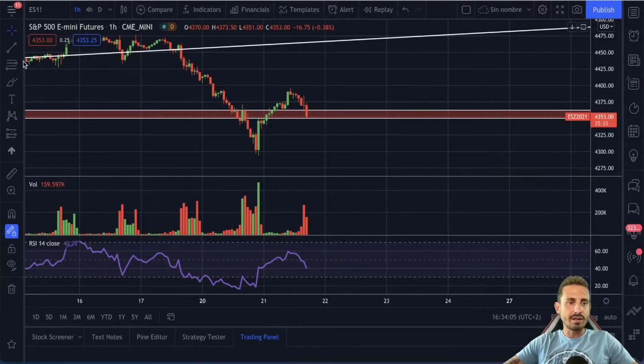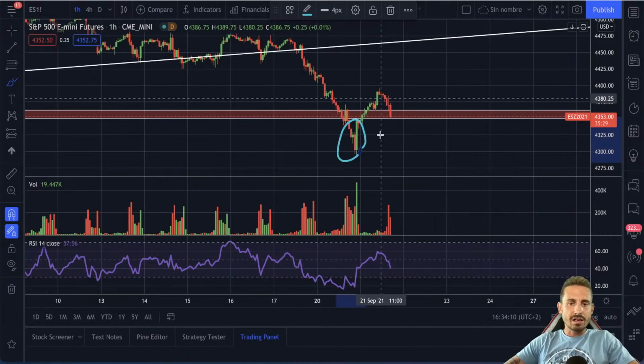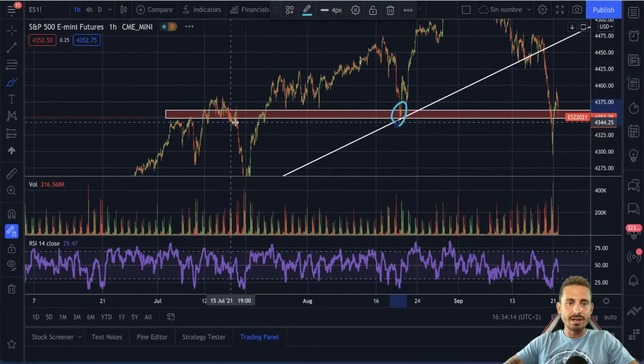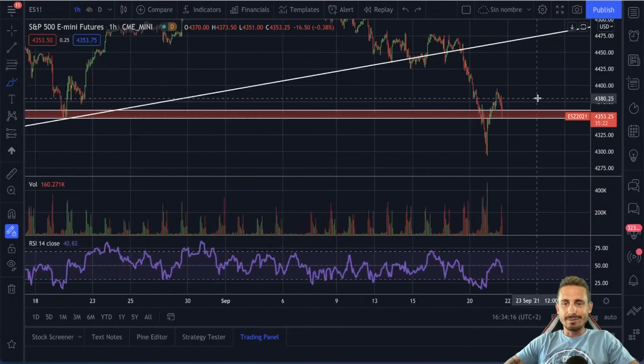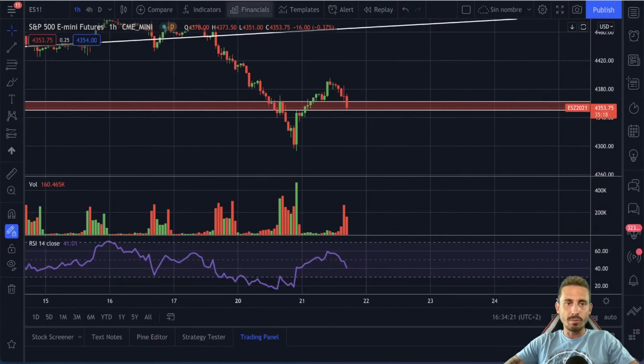We did have a really good candle here on the S&P 500. Nice bounce here on the S&P, getting above a major support range. Now, are we going to manage to stay above it? I think this was just a relief rally and we might be seeing some more dumpiness.